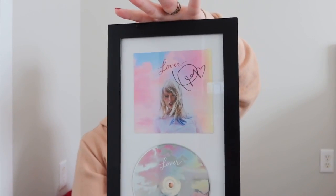Okay, and then my prized possession. I do have Lover autographed, which is insane. So how this came about is Taylor put on the site $5 autographs. They were going to be single autographs, and it was taking a while for them to get out. And so closer to release, we got an email saying, hey, if you ordered this, we're now upgrading it to a Lover album signed booklet. So this was $5, which is insane. And I do have it framed.